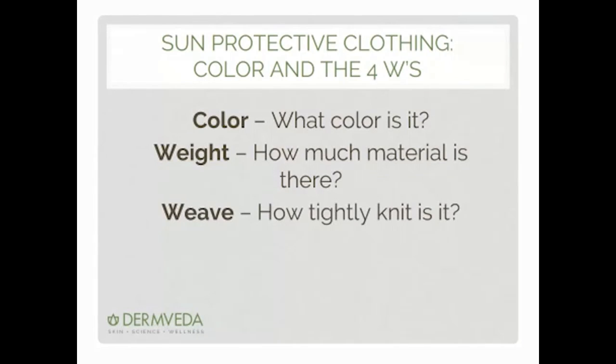The next W that I like to talk about is weave. We just alluded to that in the previous slide. How tightly knit is it? The tighter the knitting, the more protective it is. It turns out that there are special clothing lines that are rated for ultraviolet protective factor, UPF clothing. Those clothes are knit at a very tight weave so that sunlight is not able to get through as well. That's how they can get different ultraviolet protective factors into their clothes.